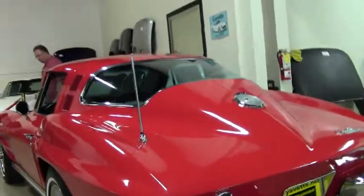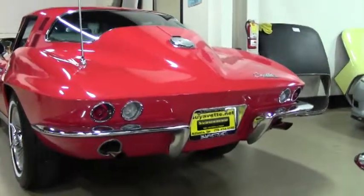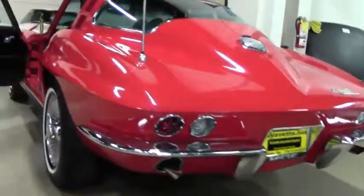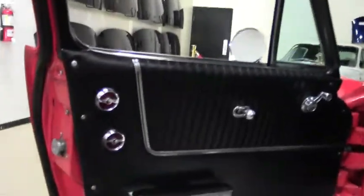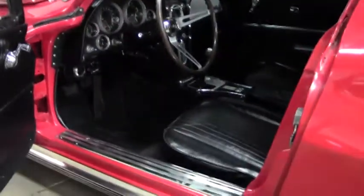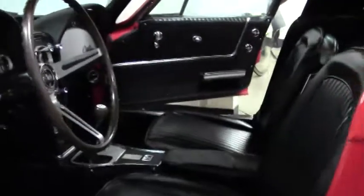It's a really good drive. The paint on the car is very good. And the underneath is as pretty as we see on top. Does have an aftermarket shifter on it. Gauges, of course, the clock's not working. Gauges all in working order. And our seats and carpeting, all very nice as well.